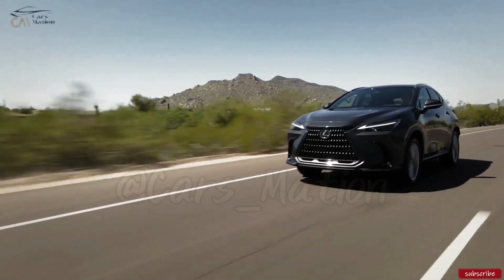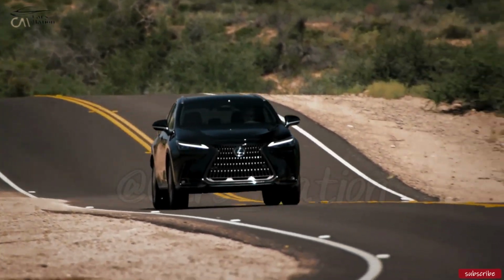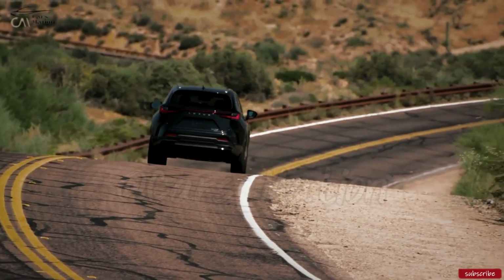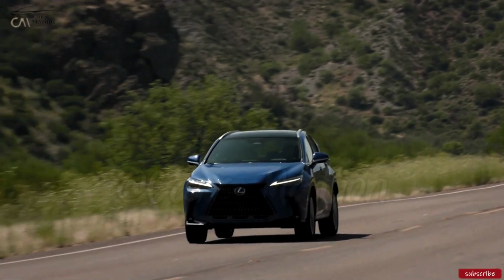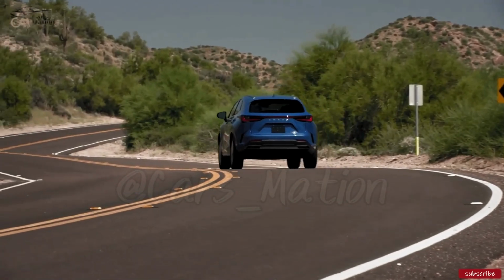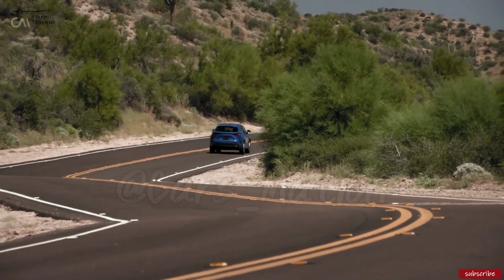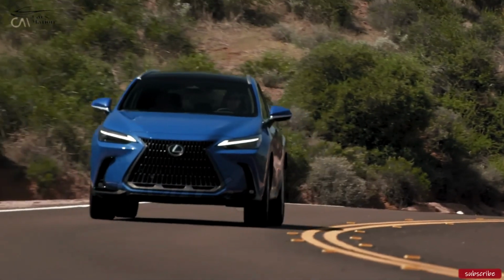The NX 350h is the first of 2 hybrid offerings, and it combines a 2.5-liter 4-cylinder engine with 2 electric motors to provide 239 horsepower. The NX 450h Plus is the more interesting choice because it uses the RAV4 Prime's plug-in hybrid powertrain, which produces 302 horsepower. The top-of-the-line NX 450h Plus accelerated to 60 miles per hour in 5.6 seconds while the NX 350h took 7.6 seconds. Both hybrids have all-wheel drive as standard equipment.